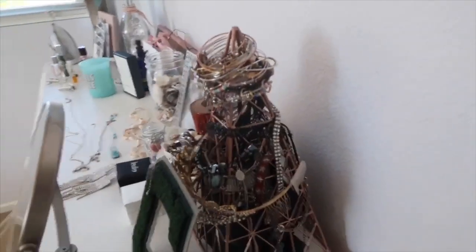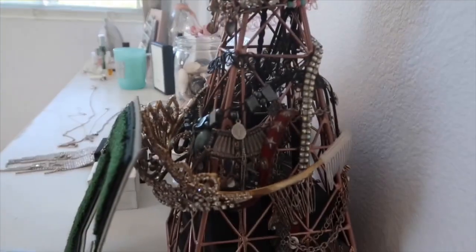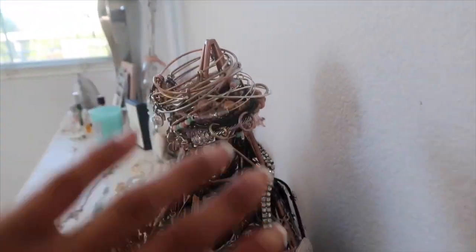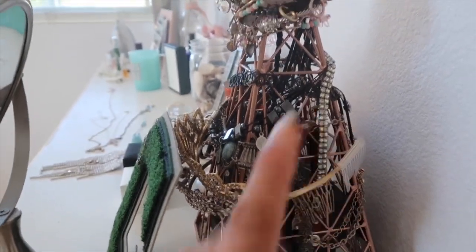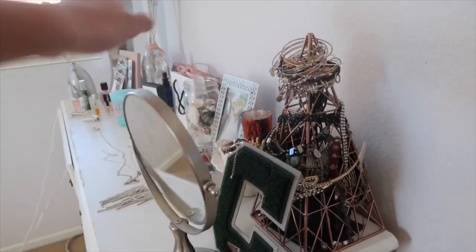I have this really cool rose gold prism that I keep all of my jewelry on. It is so chaotic, but I have my Alexanani bracelets, some other really fancy necklaces, my quinceañera crown, homecoming court crown, my varsity letterman patch, and then this little mirror that I use to do my makeup.